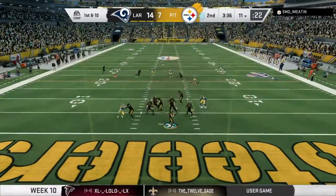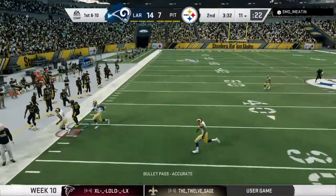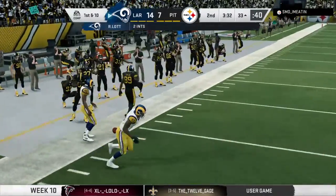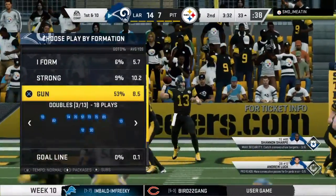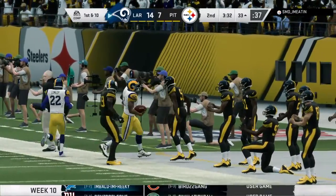They go back to the air here after the INT on the last drive. And for the third time here in this half, it's intercepted. Picked off at the 33. So that's back-to-back drives where they've thrown an interception.